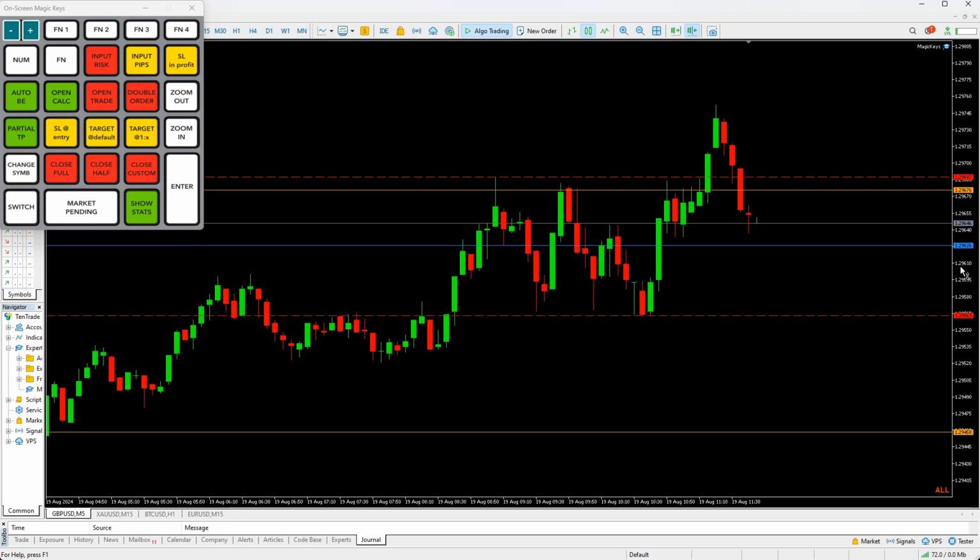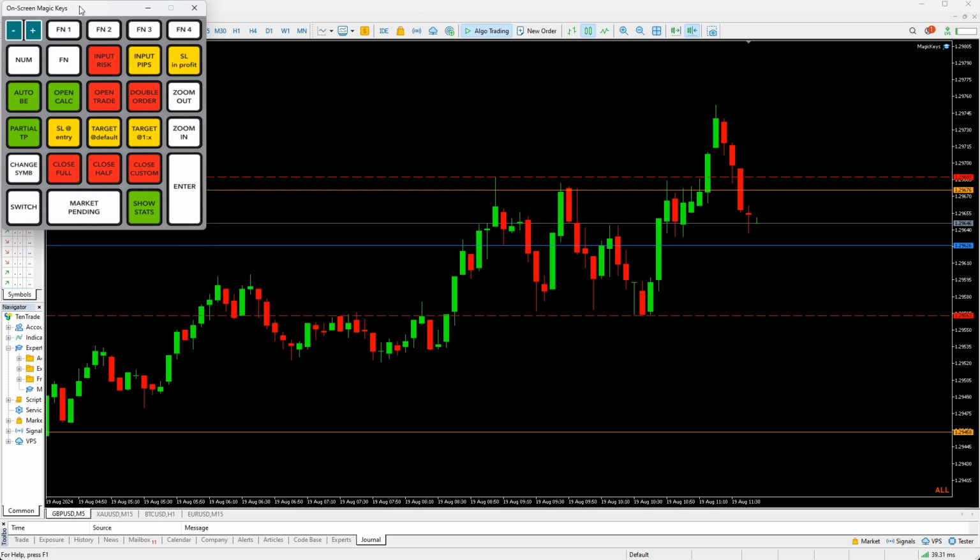But of course, don't forget, I'm always about the 1-to-1 risk to reward ratio, so do not forget this. So this is what I'm looking for this morning. The trade hasn't happened yet, but I'm expecting it to happen anytime soon. I will be using these magic keys to set up the order when I see one.